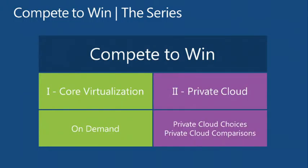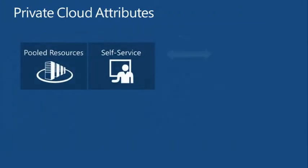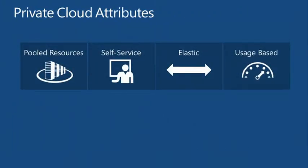And this session really focuses on comparing Hyper-V and Windows Server and System Center-based private clouds and some of the capabilities we provide in our portfolio with what VMware are doing with their vCloud work and their new technologies they're bringing to market. So we'll look at some of the choices, and then we'll look at some of the comparisons within each of those. But in terms of cloud and what it's all about for people, ultimately there's four attributes that make cloud different from regular virtualization.